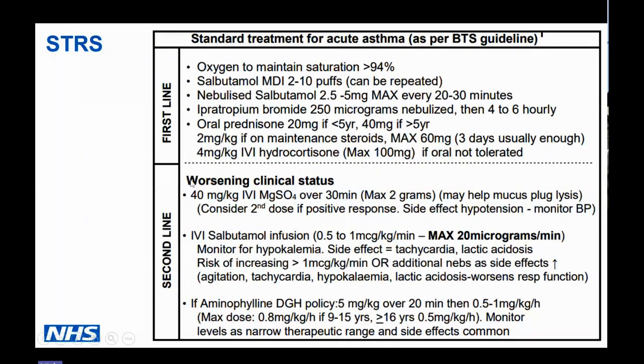The STRS guidelines that I mentioned summarize this as per BTS guideline: maintaining oxygen saturations, inhalers, which can be repeated if severe or if there's an oxygen requirement, and, if life-threatening, nebulizers. Steroids, getting them in early, using hydrocortisone intravenously if oral is not tolerated. Often we'll find that the very severe asthmatics will be a lot quicker to get intravenous hydrocortisone, and I don't think that's a bad thing. We will need intravenous bronchodilators if they've got worsening clinical status, and this is our second line treatment. Again, there are variations to this, and BTS guidelines also mention nebulized magnesium sulfate.